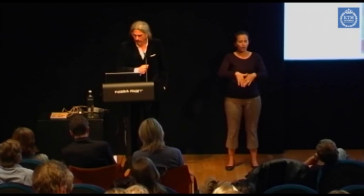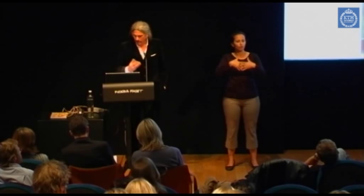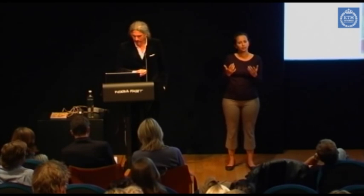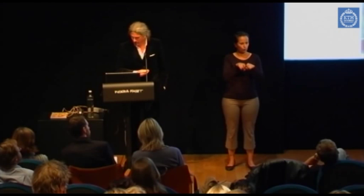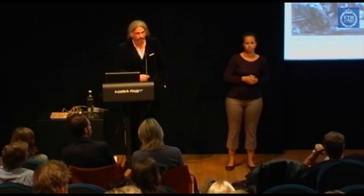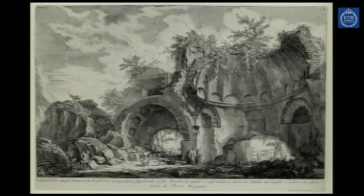But it was clear this is a contradiction to the task that the ruin should become a functioning museum again. Somehow this physicality was one thing which we thought it's about that. So here you see a Piranesi illustration of a dome room.